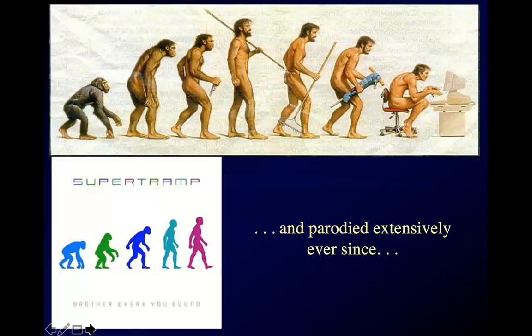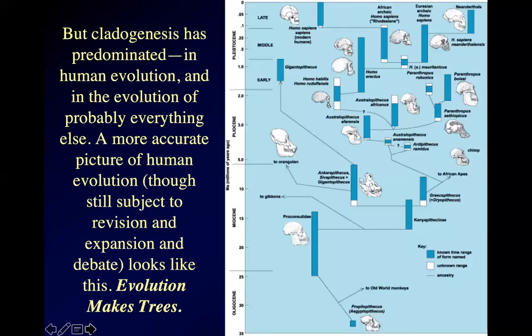And of course, this image has been parodied ever since, on everything from album covers from the early 80s to this rather sad comment on technology, I suppose, that ends with Fred the naked white guy sitting in front of his computer. You can tell this is an old drawing because nobody has CRT monitors these days. But what predominates in evolution is not actually cladogenesis, it's anagenesis.